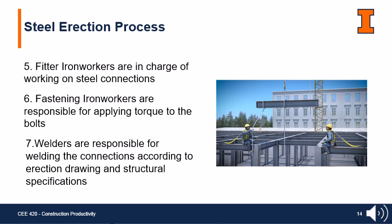Next, we have fitting iron workers and fastening iron workers. They are in charge of working on steel connections and applying torque to the bolts. Finally, we have welders. Welders are responsible for welding the connections according to erection drawings and structural specifications. These roles are really essential for the steel erection process and the construction phases.